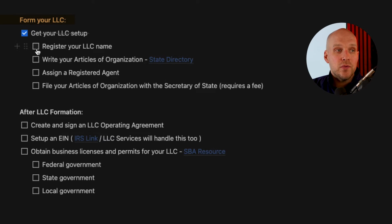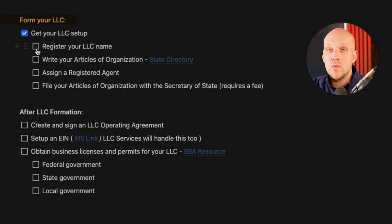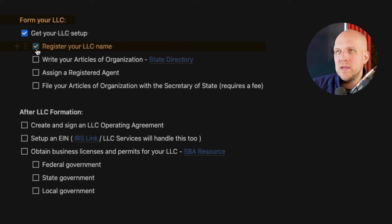That tells us that you have a unique business name that is not being used in the state. Now what you want to do is once you have a unique name, you can get started with forming your LLC. This first step here, registering your LLC name. The reason that I mentioned that is this is simply just securing the name. It's not actually forming your LLC. Some people get confused by that.